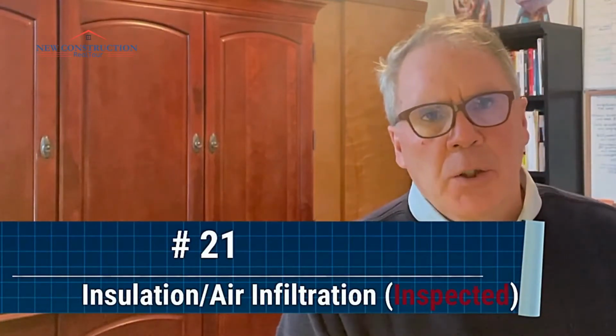Number 21, insulation and air infiltration. So both of those are inspected. So you're insulating the walls, you just stand up your insulation, or they screen it off to blow it in. Ceiling insulation, they might not do it at that point because they use the sheetrock if they're blowing it in to keep it from falling down. Air infiltration, that's for energy code. So anywhere that you have, say, an outlet on exterior walls, any kind of penetration, you have to caulk that or foam that so you don't have air coming in.